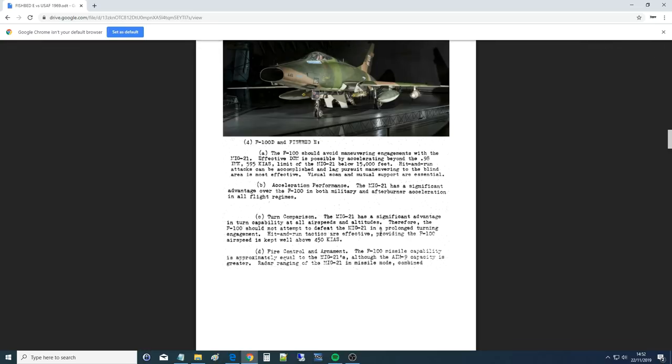Hit and run tactics are effective, providing the F-100 airspeed is kept well above 450. So don't slow down, basically, and you're going to be okay for a hit and run as long as you do it properly. And this hit and run is all about catching, obviously, the MiG-21 in an opportune situation with low airspeed or low situational awareness. You're not going to try and hit and run him when he's going Mach 1.